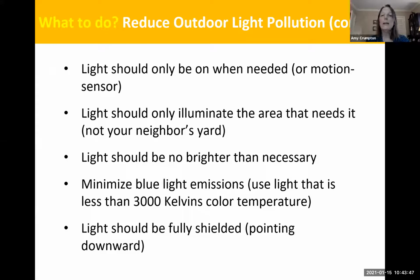You don't want to illuminate things. I've had this happen around us. Somebody puts the light off the second story, underneath the eave, and they turn it on, and it's like a Walmart parking lot. It just lights up everybody's yard, not just theirs, just everybody. And you're like, that shouldn't happen, right? That's just not useful. So you just want to light up where you need to be looking or where you need to be walking. You don't want them brighter than necessary.